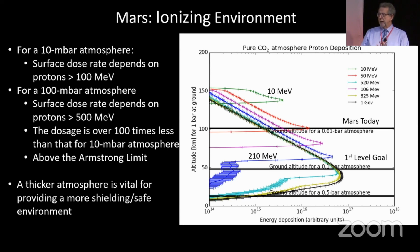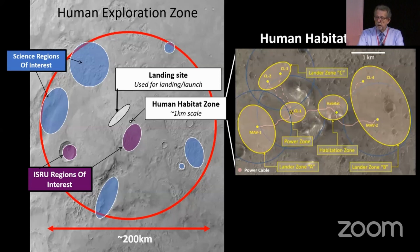So let me mention now, that is the baseline of what we know. Now let's go back into supercomputers and figure out what we can do to be able to mitigate a number of these problems. And let's start with the human exploration zone. Unlike the movie The Martian, where NASA established a number of bases every time it went there, the current plan is that we will go live and work in one area called the exploration zone for all our missions into the foreseeable future. So this exploration zone is about 200 kilometers in diameter.